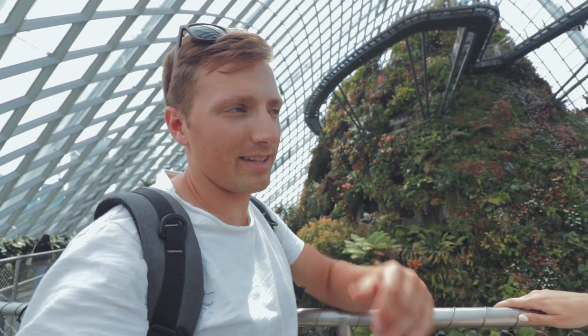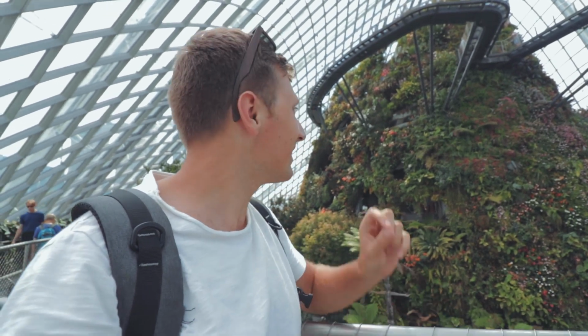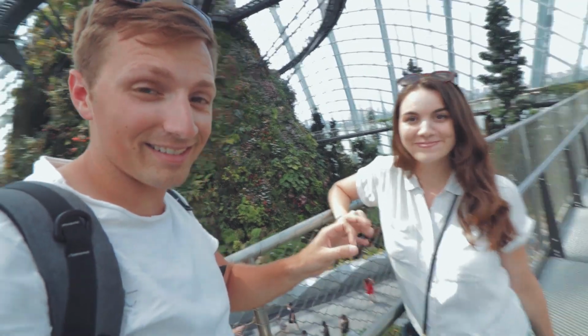So a little bit of information about the cloud forest. The temperature in here is sort of meant to mimic that of a mountain rainforest. And it does it very well because it's a lot cooler than it was outside, but still the sort of humidity that you'd expect. That behind me is meant to sort of replicate a mountain, and then all the plants around it, you learn a lot about biodiversity, a lot about different plants and stuff like that. It's very interesting. And little fact, that waterfall is the world's tallest indoor waterfall.